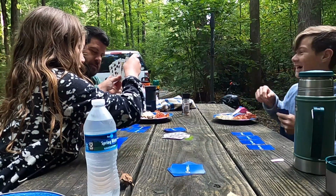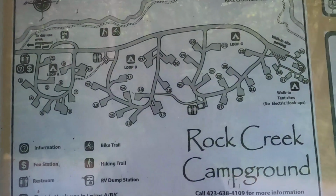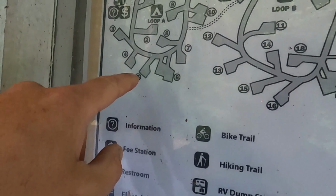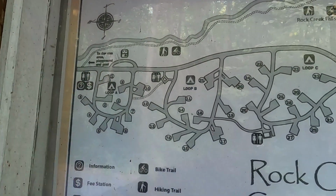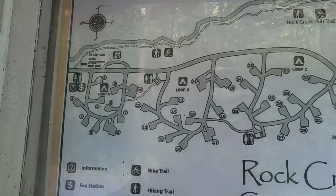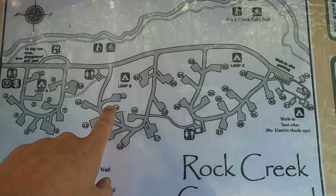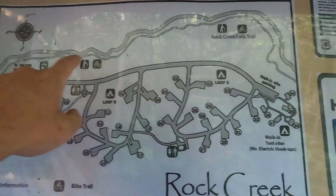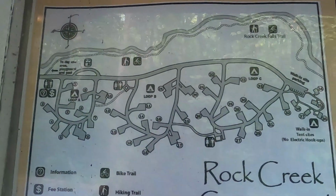Yes, 9. Here is a layout of the campground. We are in Loop A, Site 5 right here. And then you can take the trail down to the pool and the playground and day use area. You've got Loop B, which we will explore later, and Loop C at the top that I have not seen. Here's the trails and the creek that it runs along. So it's a pretty great little campground.